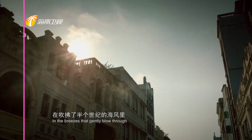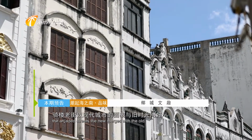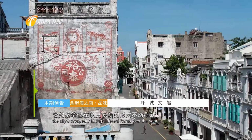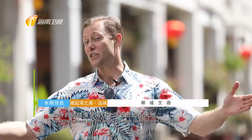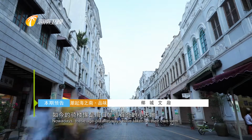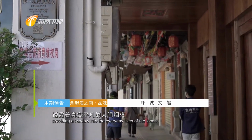In the breezes that gently blow through the arcaded streets, the new merges with the old, the city's prosperity taking different forms over the years. Nowadays, these age-old alleyways have taken on their own form, providing a window into the everyday lives of the locals.